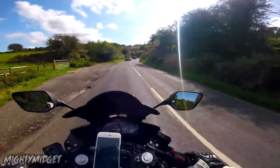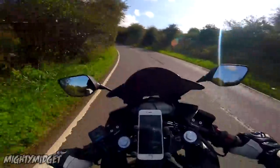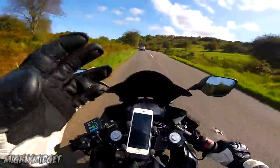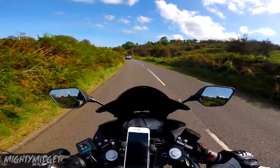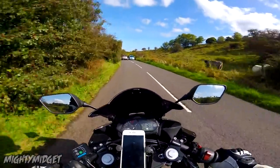Yeah, see, the R3 doesn't feel as powerful. I was just like, come on, where's the power? Because the maximum power on this isn't till 9,000 revs, which is way up there, where the Duke's is like 6,000, 7,000. So that's definitely one up for the Duke 390.